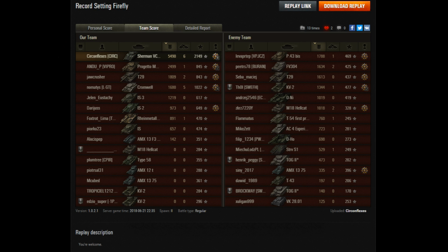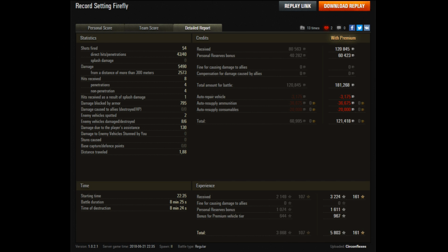That's the difference. In order to win that game, Circonflexes had to pull out of his arse the highest damage scoring game ever done so far. And I can't see anybody beating it anytime soon in the premium tier 6 Sherman Mark 5C Firefly. Remember where you were when you saw it, boys and girls, because that's it for today.